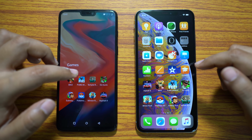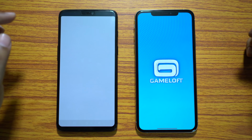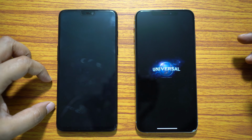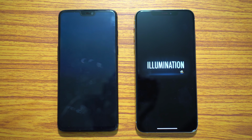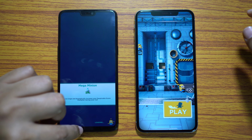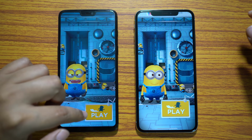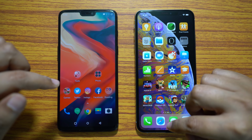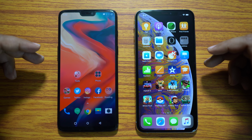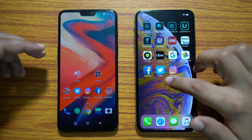So it's not all about the processor or the RAM, it's about how the phone or the OS handles the apps and games. I might sound like an Apple fanboy, but I'm not into iOS that much because of the closed ecosystem. But I have to admit the user experience on iOS is much smoother than any Android smartphone, no matter how powerful it is or how much RAM you have.